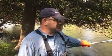It makes a huge difference. And you can see during the fishery survey, a lot of the action was happening around the wood that winds up falling in the stream. Makes a big difference. Awesome.